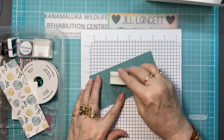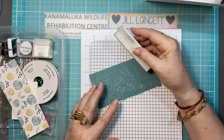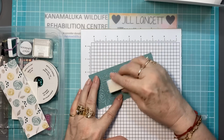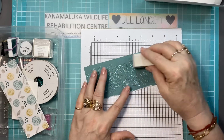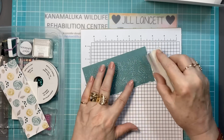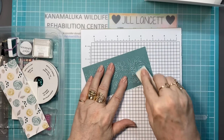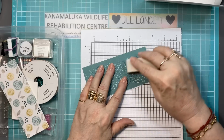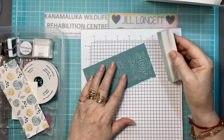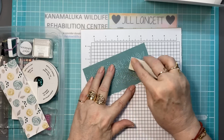How lovely is that? This has got to be one of the easiest techniques ever in the history of card making. Well, that could be a bold statement, but you know what I mean. Very easy. Look at that. Minimal effort, maximum impact.